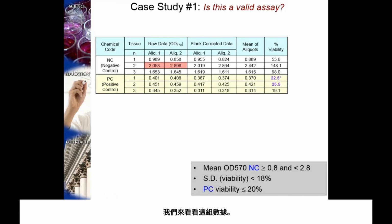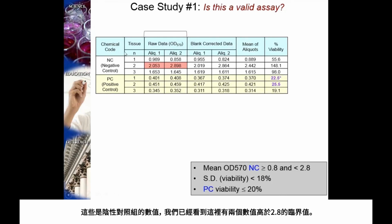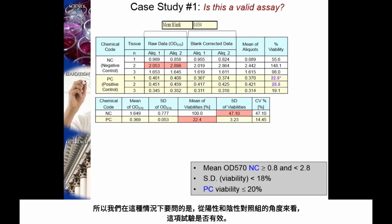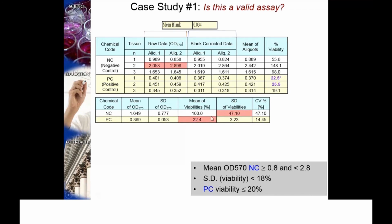So let's look at this set of data. These are the numbers for the negative control. And we already see that we have two values here that are above this cutoff value of 2.8. Actually, only this one is higher. So what we question in this situation is, is this assay valid from the positive control and negative control perspective?